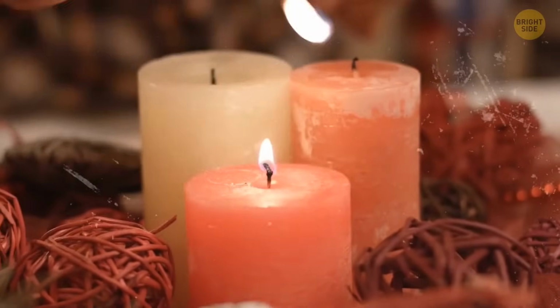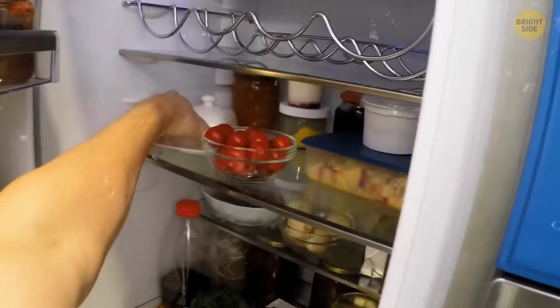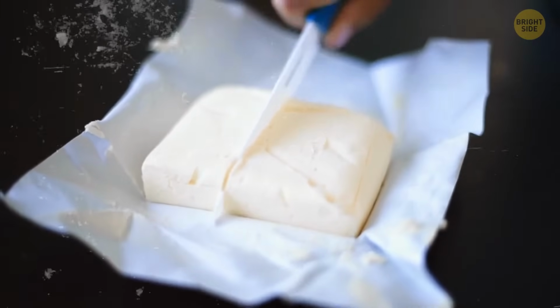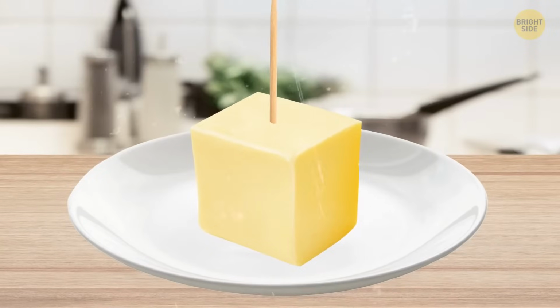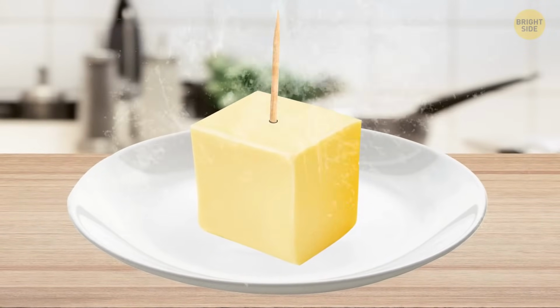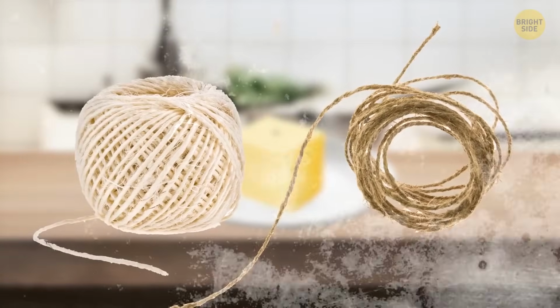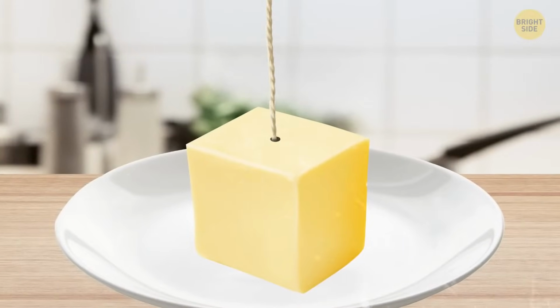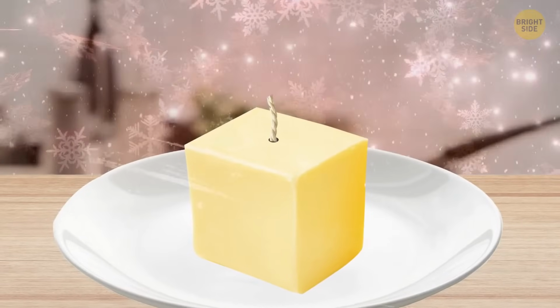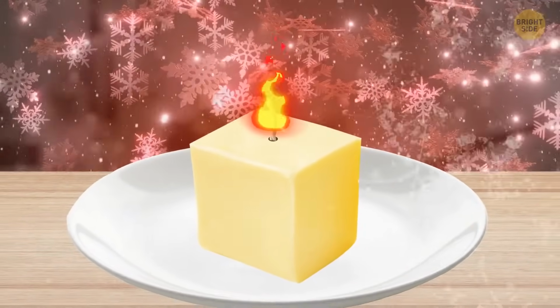If you need to make an emergency candle, you can use one very common item from your fridge. Have you guessed what it is? Butter. Cut off a piece of chilled butter and place it on a heat-proof dish. Poke a hole straight down through the center using a toothpick or a wooden stick. Now we need a wick. You can use a common cotton string or twine. Cut the corresponding length and poke it through the hole so it goes all the way to the bottom of your candle. Gently coat the end of the wick with butter and light up your brand new DIY candle.